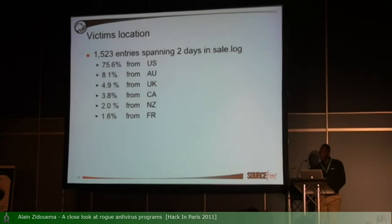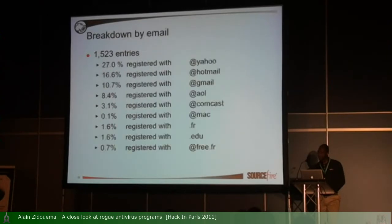Turns out that even though MacProtector is in English and obviously targets countries where English is the first language, about 1.6% of the people who bought MacProtector are based in France. But the majority is based in the US, Australia, the UK, etc. If you break it down by email, you will see that 27% of the people who bought a MacProtector license registered with a @Yahoo email address. So I'm not saying that people with a @Yahoo email address aren't as smart as people with @.fr email addresses. I'm just saying that if you have a @Yahoo email address, you're more likely to fall for a rogue anti-malware campaign.